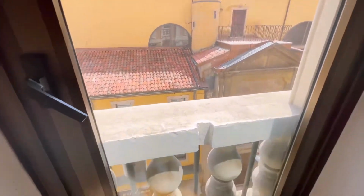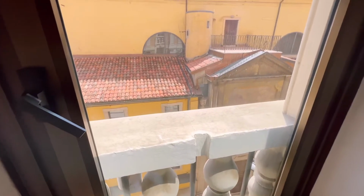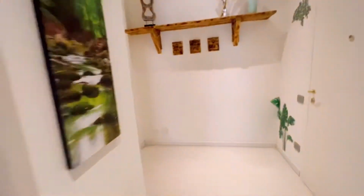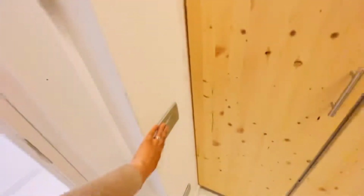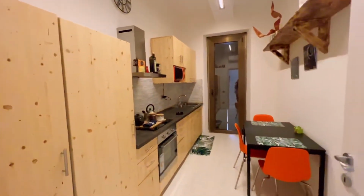And then when you come out here where Bear's at, it's like a little balcony. It's really cute. Then, coming out over here, it's the cutest kitchen. I love this kitchen, guys. Let me show you. Let me turn on the light first. It's so confusing. Okay, so here's the kitchen.